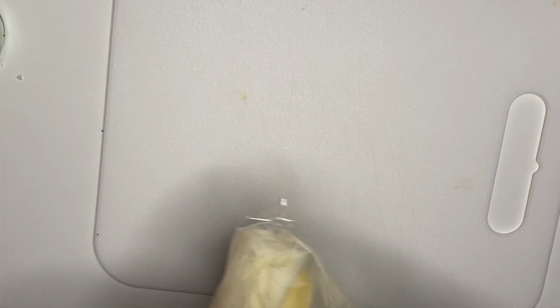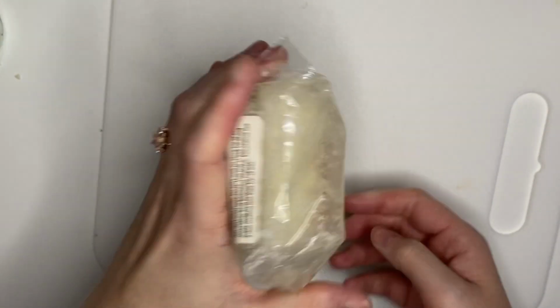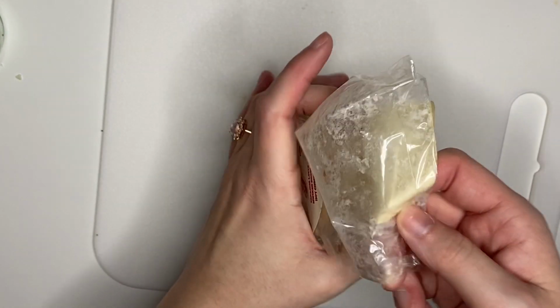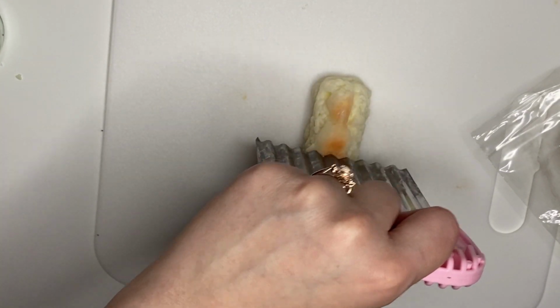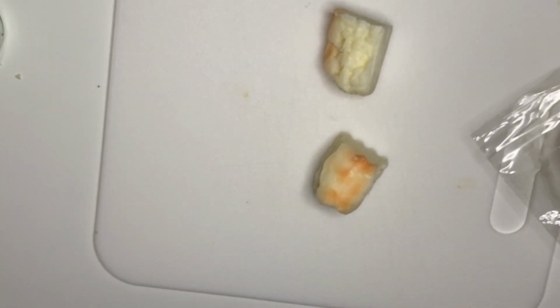I do have three things I actually need to chop in this video. This, and then two Birdie's. It's just a funny little sushi thing. Cute. Love that. Will be delicious.